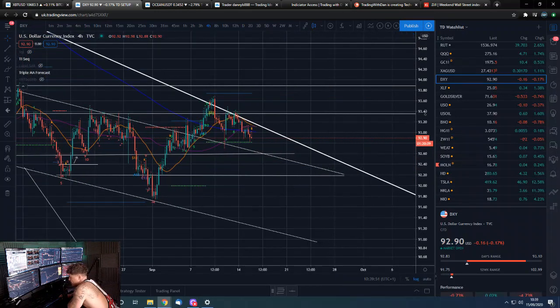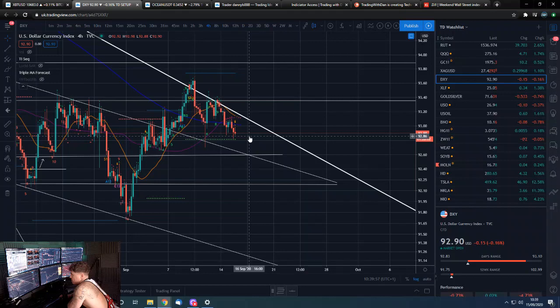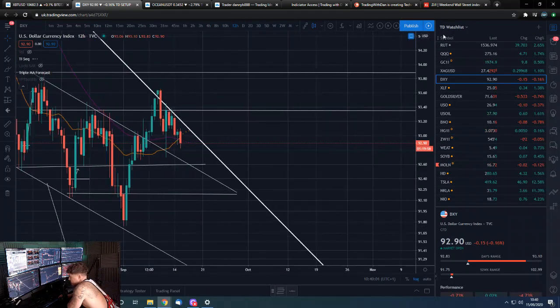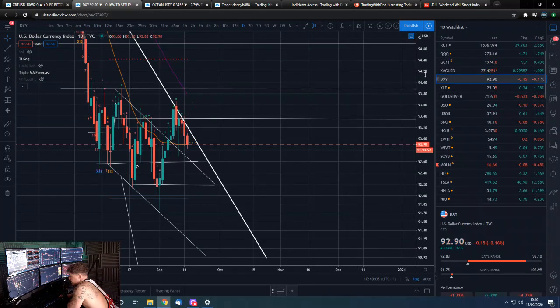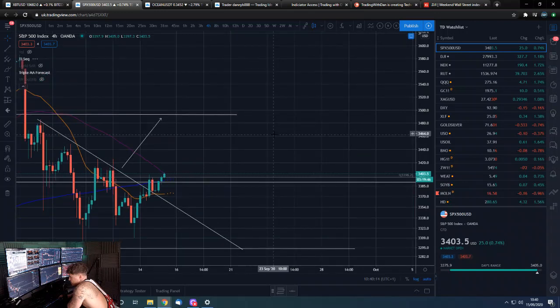But we have got a 4 hour 9 coming in. So will we get an acceleration into this 4 hour 9 and then potentially play out this range a bit? Possibly. We'll have to observe that in real time. Nothing on the 12 hour, nothing on the daily for the dollar though. If we go back to the 4 hour, we'll have a look at the stock markets just to show you what's going on here.